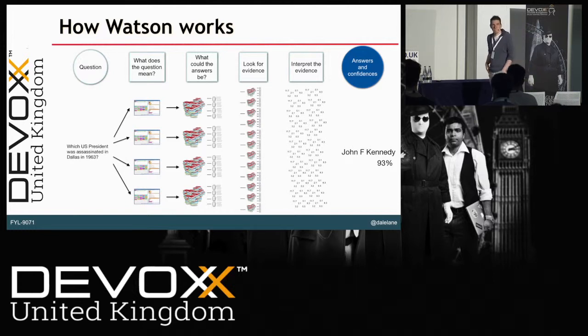Yes? So for those who didn't hear, what happens if there's conflicting opinions in the documents? Is that what? Yeah. I guess that would come down to the training. So, Watson would learn which sources to trust over others.